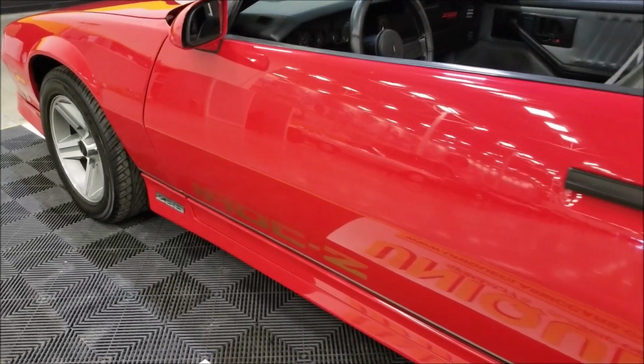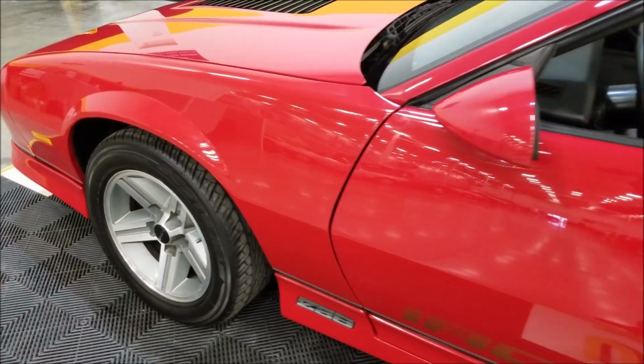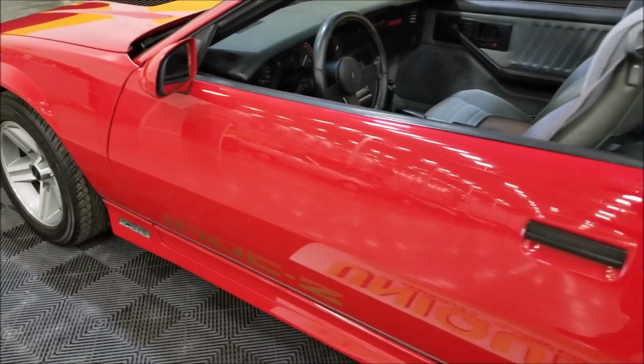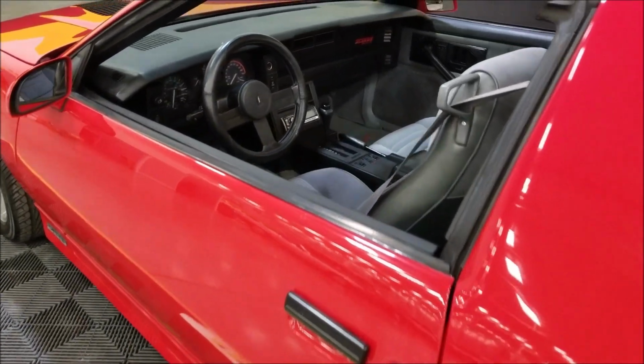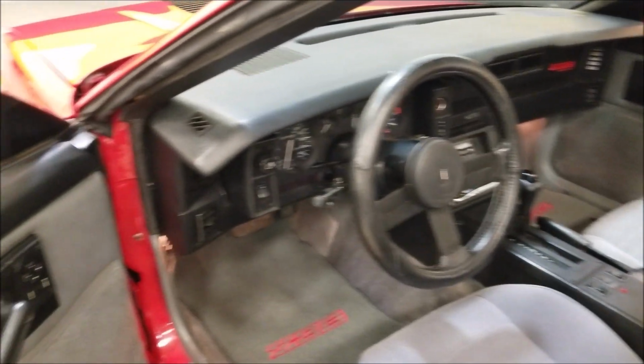See up and down the side here, nice reflection from that paint. Not full of dings, scratches, dents, anything like that. All right, let's check this out. We're going to start it up. We'll check out that engine bay and look this one over a little closer.